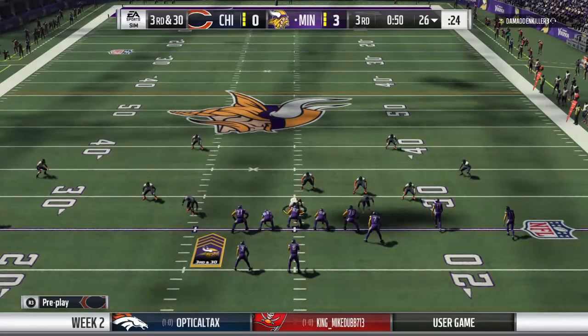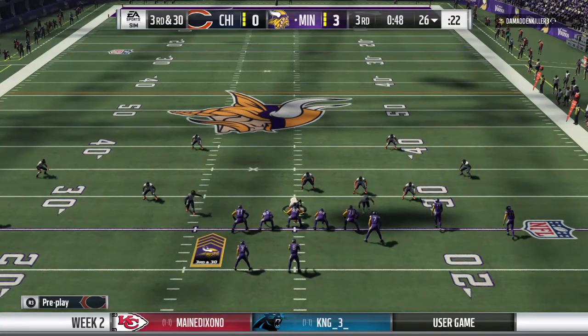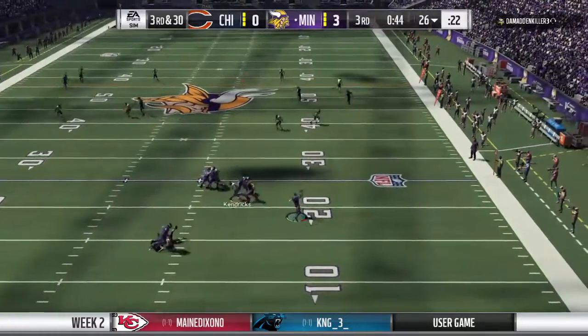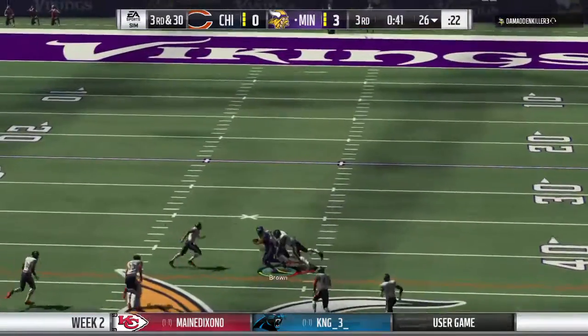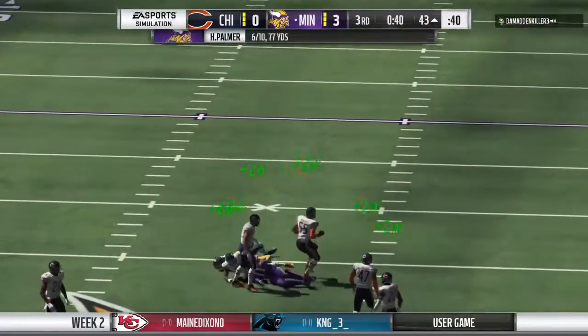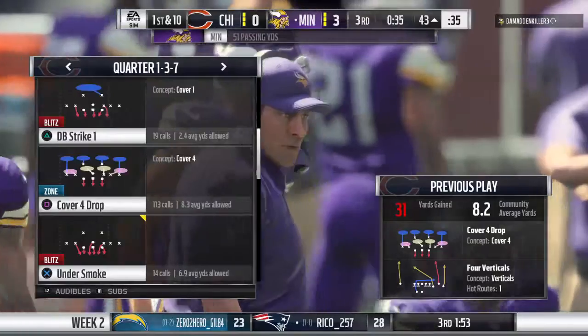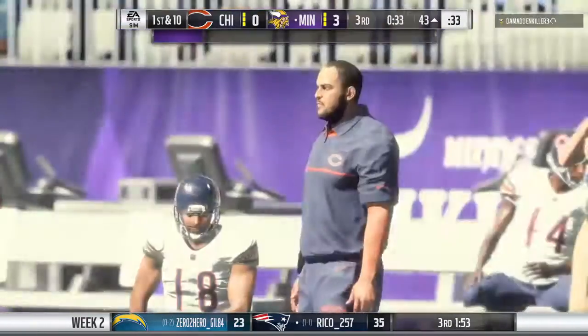Here we go now. From the gun, it's Palmer. He sets to fire deep. He's got a man, complete. And he's finally taken down, but not before getting across midfield and across the 45-yard line.